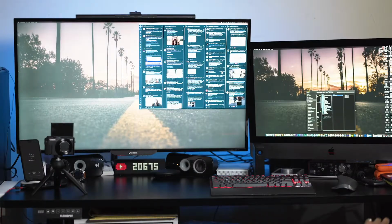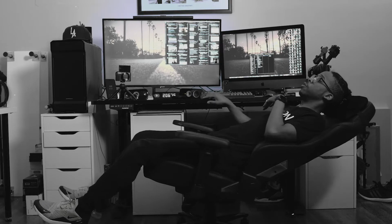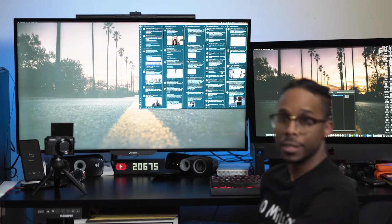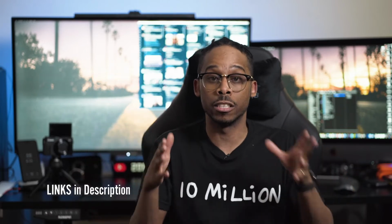Hold up, player. Movie mode. This is movie mode right here. Yeah, you guys can't see me. Let me quit playing. So this is an awesome chair. Now, depending on your height and your weight, there are different models.